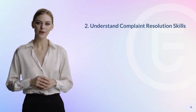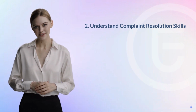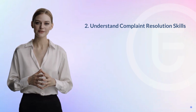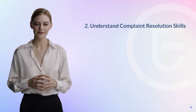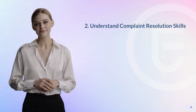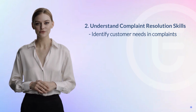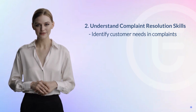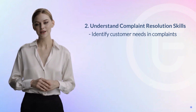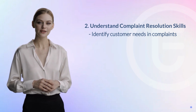However, no matter how perfect your service may seem, there's always the possibility of receiving complaints. When customers voice their concerns, it could be about the product, the service they received, or the overall shopping experience. In these situations, the primary goal of customer service is to offer effective solutions that minimize any negative impact. To do this, it's essential to identify the specific needs behind each complaint.